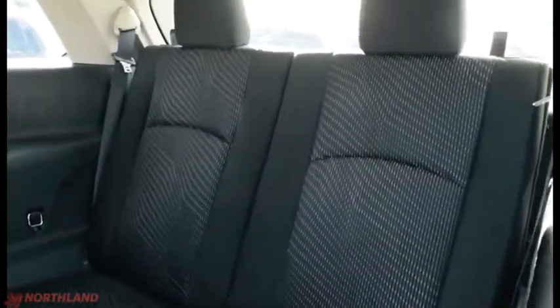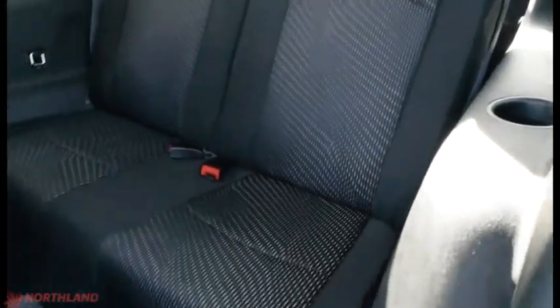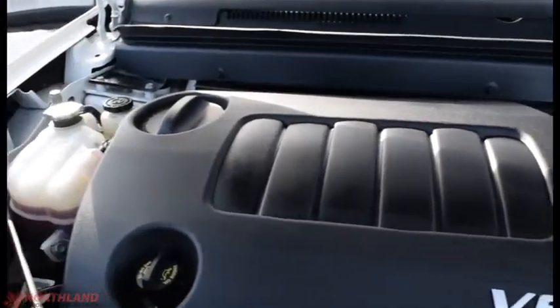And you can fold these seats forward, just like that. Then you have access to the back, 2 more seats there, and then you do also have your cup holders, and it does seat 7 people altogether. And we have our 3.6-liter V6 engine.